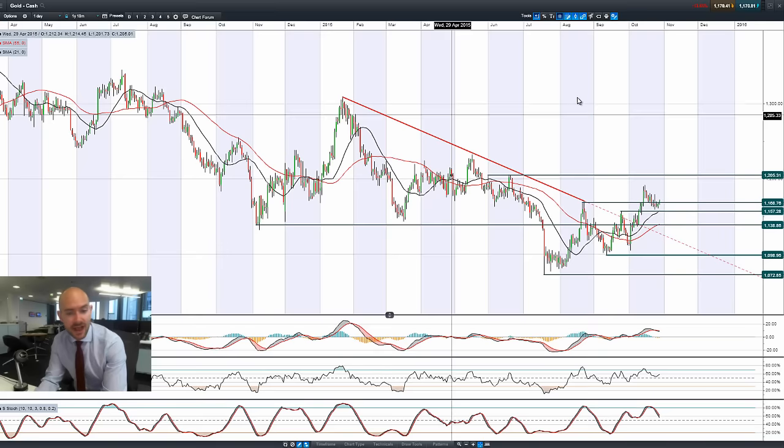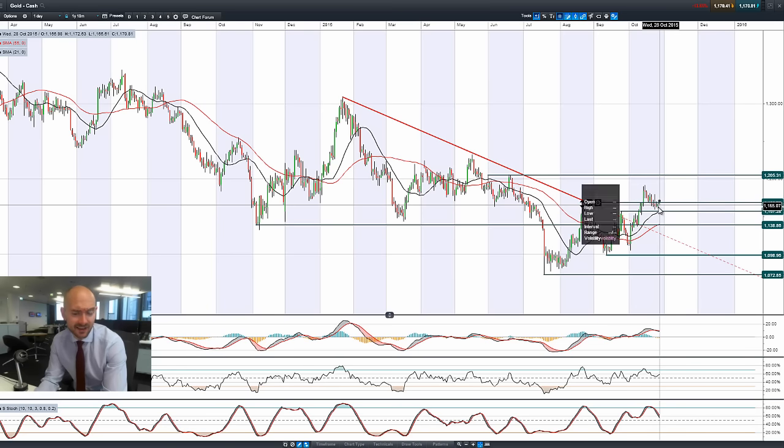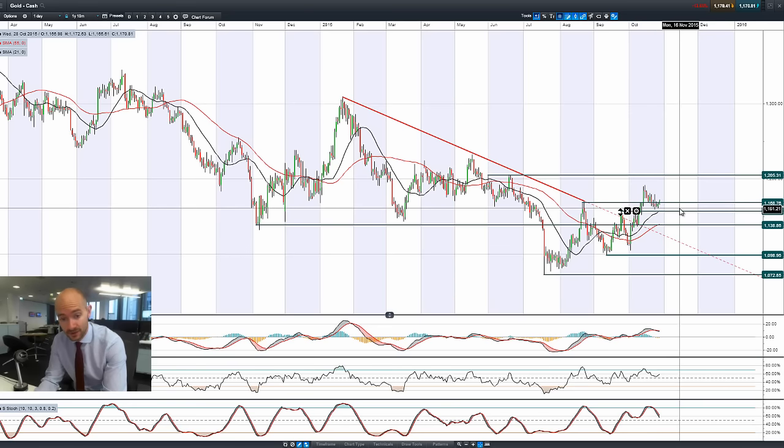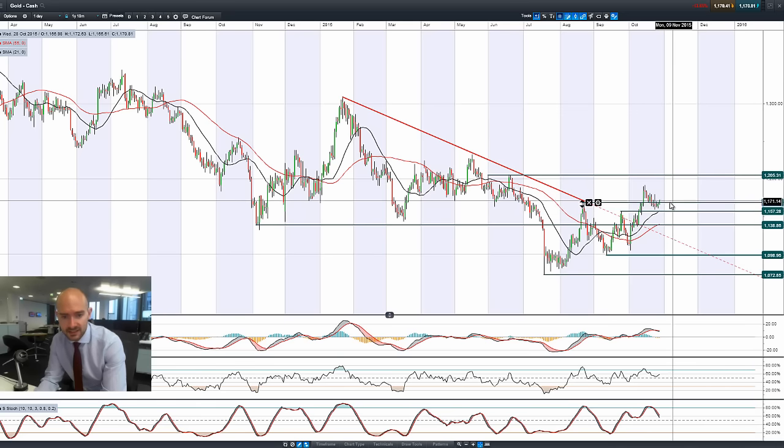Then having a quick look at gold. Actually, gold ticked up yesterday. It's ticked up a bit higher this morning. Again, a kind of unusual move, but I guess coming before the FOMC, maybe some people are buying it as a hedge against some surprise from there. 1168 remains to be the potential support slash resistance level.